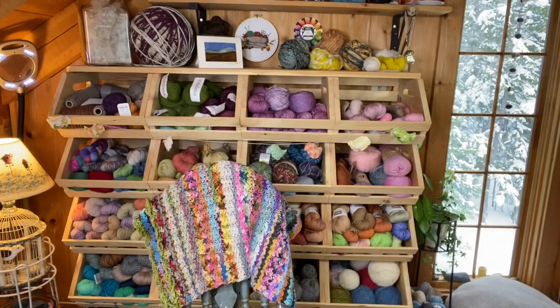Oh, that's right. I have another work in progress. Let me grab it. I'm working on a secret project for my middle daughter, who is due to have a baby in April, the beginning of April. So I thought it would be nice for her to have a Bubbling Brook shawl, another one of my designs, as a nursing shield. So I chose some natural colors that I had dyed using walnut.